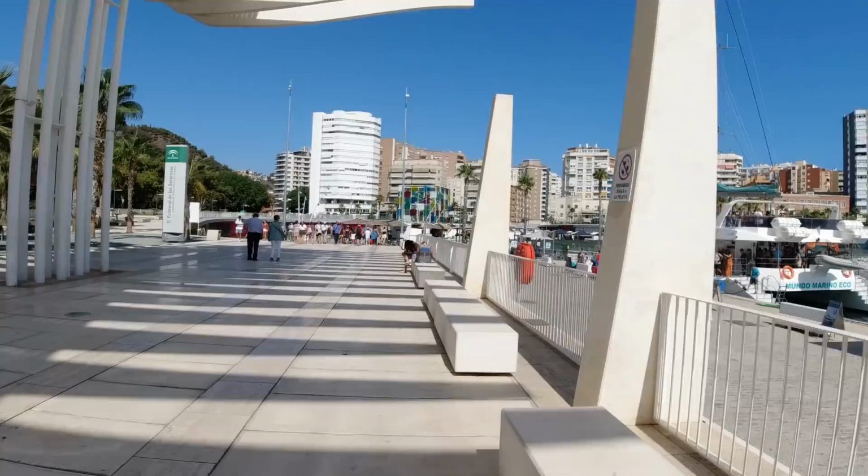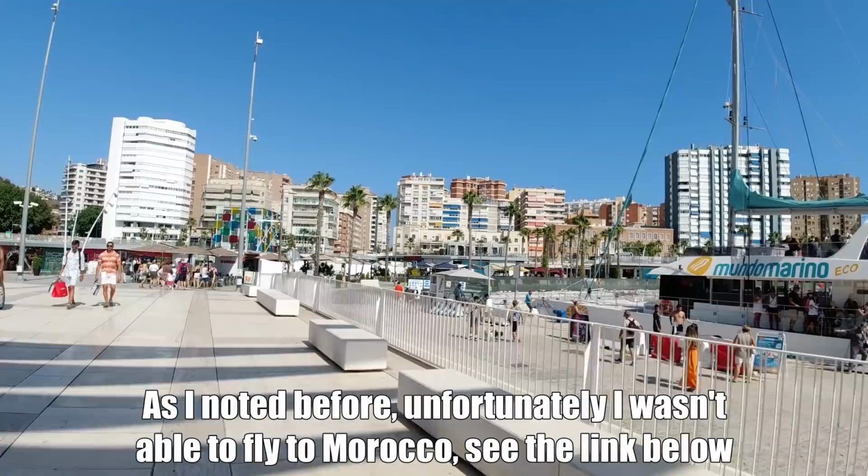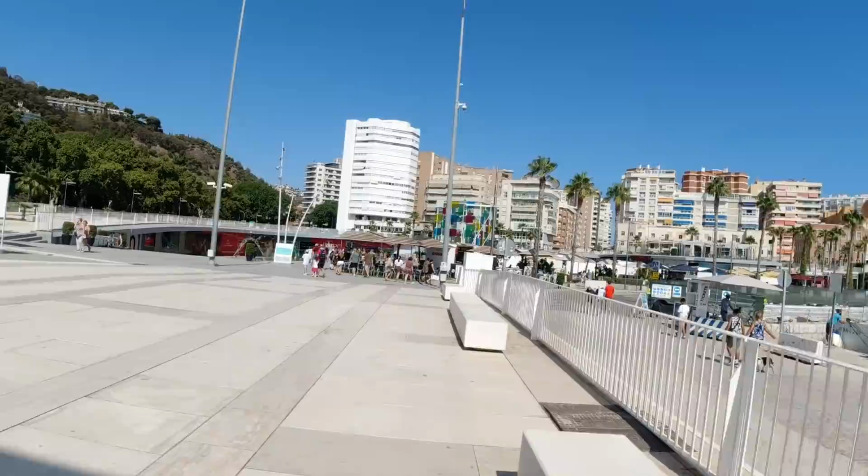So not bad. And then my flight from here to Tangier is about the same price, $170 or so US, even though the flight here was 3.5 hours and the flight from here to Tangier is 50 minutes, but the same price for the flights.